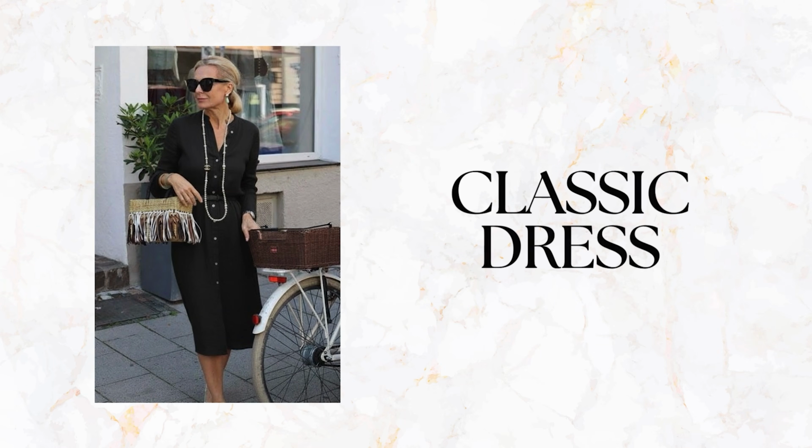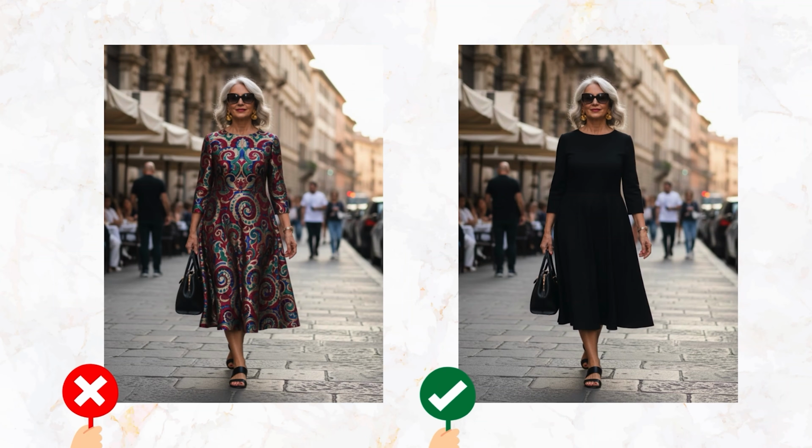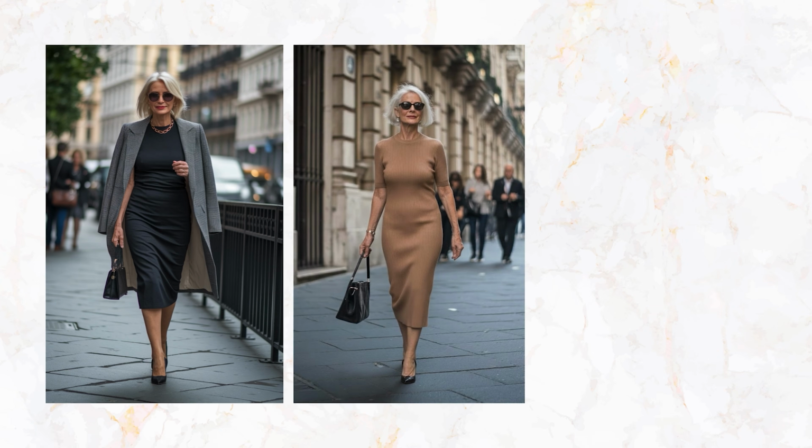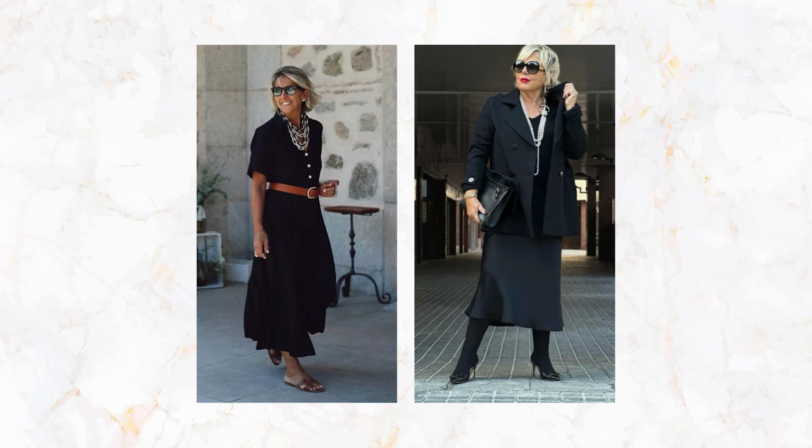Another piece that never fails in Italy is one simple classic dress, especially something like a sleek black dress that you can dress up or down. Italian women rarely wear those bold touristy prints during the day. Instead, they lean toward clean silhouettes that speak quietly but confidently. A classic dress, whether it's a black midi, a soft knit dress, or a simple tailored shift, instantly makes you look in sync with the local style and gives you endless outfit combinations without taking up much space in your suitcase.